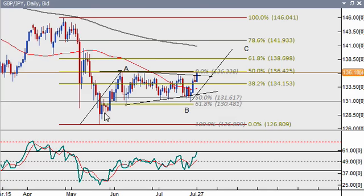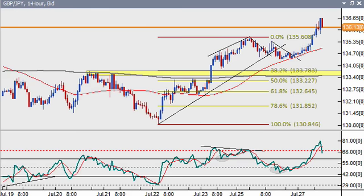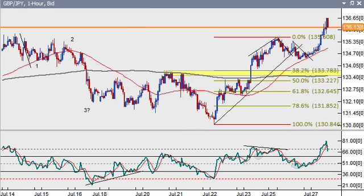So this was one scenario where you have this ABC pattern developing after this decline, and this would retrace a little more than 61.8%, but less than 78.6%. So it's in this zone, about 140 area, is the projection of this wave. After a 5-wave consolidation, so we have 1, 2, 3, 4, 5, and now we may be starting this upswing here.